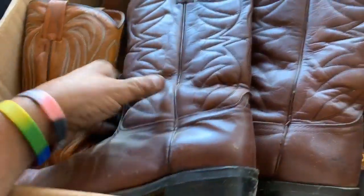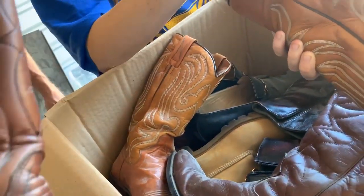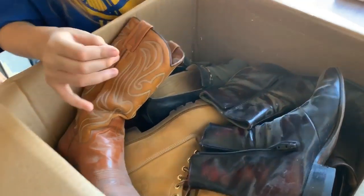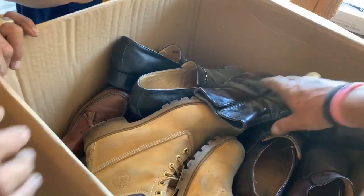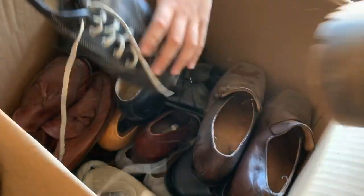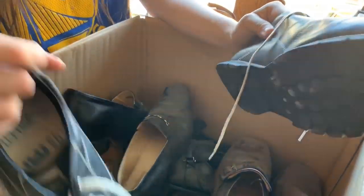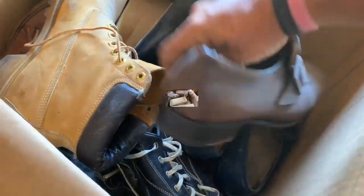Ooh, cowboy boots. What kind do we got here? What? Nocona? Nice, look at those. Those are probably good. You always want to check inside of your boots, see if there's money. You always want to look in the bottom of shoe boxes because you want to see if they put something good in there. Nope, nothing in there. Timberland. Those are Timberlands? Wow. So, it's a good box of shoes. I don't see anything too exciting underneath there.